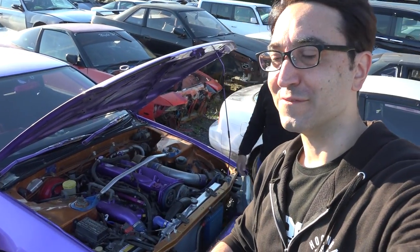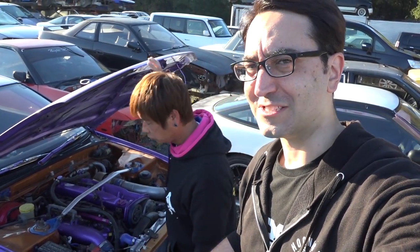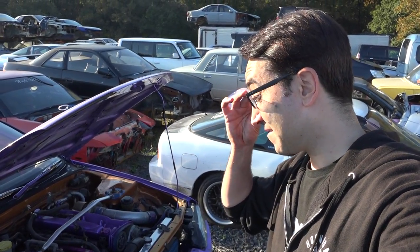Okay, so this is, again, sort of the conundrum I have, right? Do I make my car look sort of cool and street, or do I make it look sort of racy or modern, or what do I do? I don't know. I do really want at least one car that looks sort of low and street.